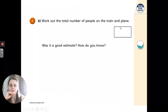So once you've worked out your answer, have a think, was it a good estimate? How close was your estimate to the actual answer? If it was really close, then it's a good estimate. If it was really far away, then it wasn't a good estimate. Okay.